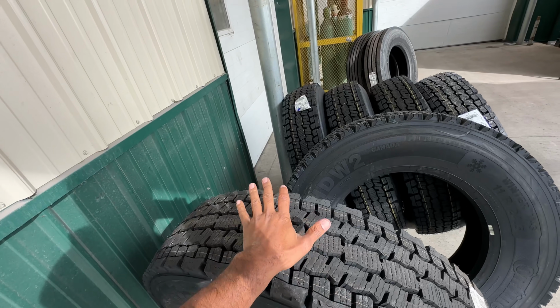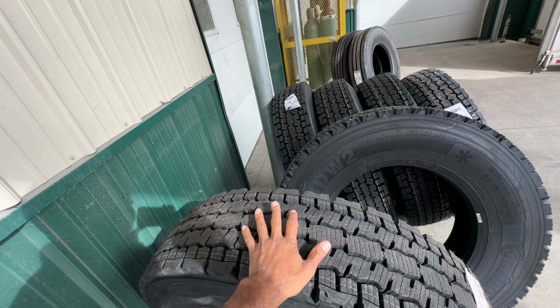But the compound in the Michelin tires was always a premium compound. My brother-in-law had this saying, he'd rather run around in a worn-out Michelin than a new competitor tire. And with these XDN2s, the compound of the tire was still pretty good. So even in snow or in different applications, you could still get around if you just took it easy and knew how to handle your truck. But that is kind of a flaw.